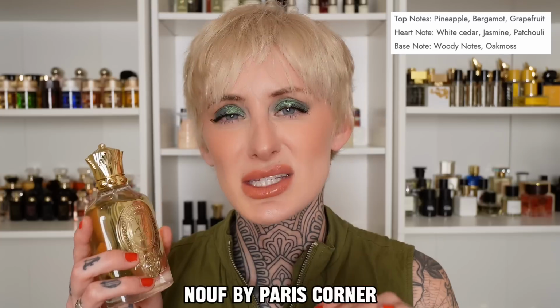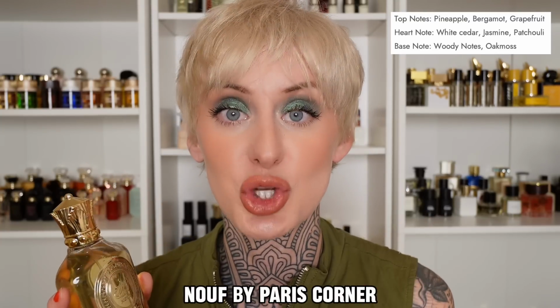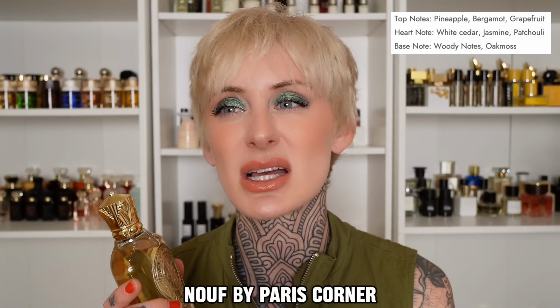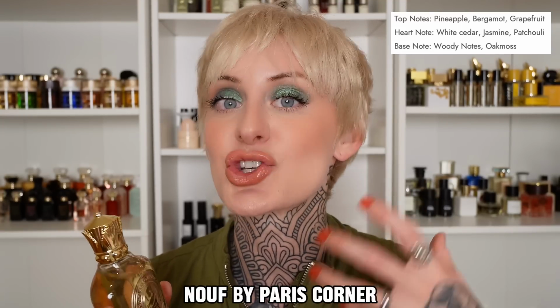Now, let's say you like pineapple, but you do want something that is a little bit more sweet and juicy in the beginning, but still has some earthy elements. We're going with Neuf by Paris Corner. This starts off almost smelling like concentrated pineapple juice. It is very sweet, but it doesn't smell like candy. It just smells like the concentrated natural juice.